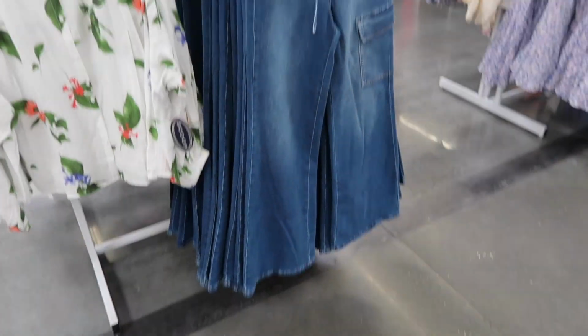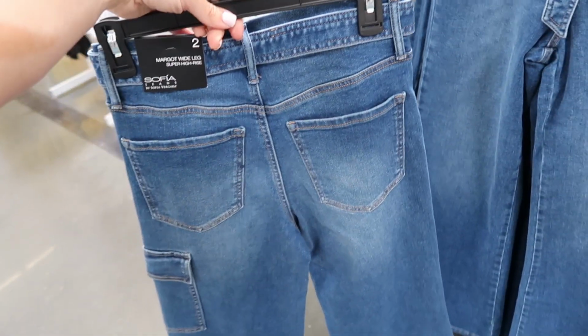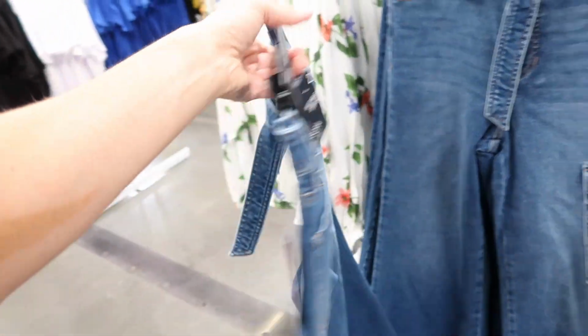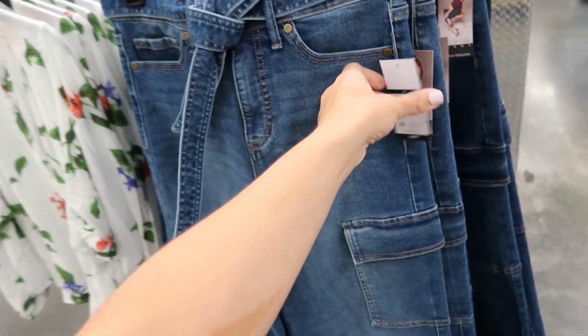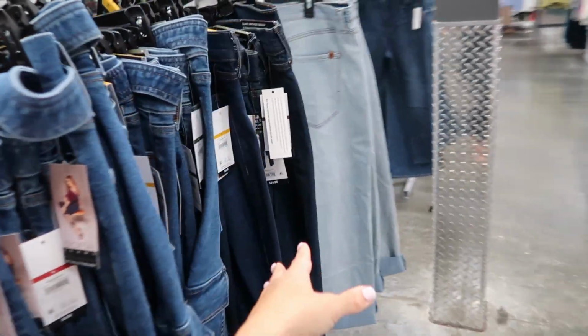New denim from Sofia Vergara. So these are high rise. They have the belt, the flat pocket, nice and flowy with pockets in the back. This is the Margot wide leg super high rise, and they are $28. Comes in this mid-tone, also in that really dark wash.